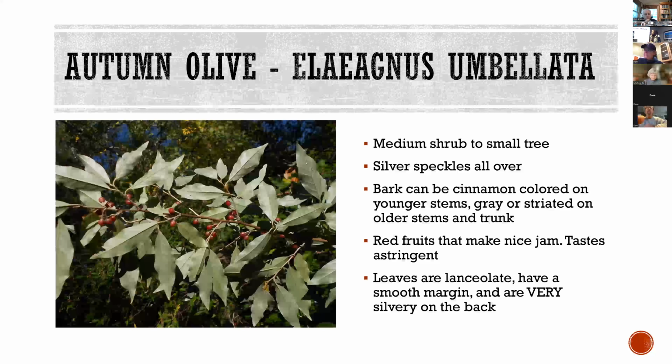The leaves are a shape that we call lanceolate, and lanceolate means shaped like a lance tip. I haven't really seen a lance before, so I think of it as a narrow football shape with a pointed tip to the leaf. They're very silvery on the back. They're so silvery and shiny that I would say you can identify these driving down the highway and just seeing the leaves flashing silver in the wind.